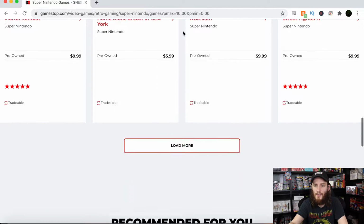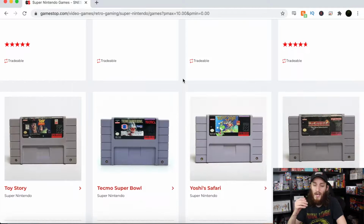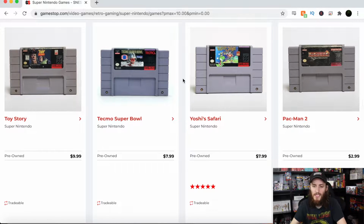Let's load some more of these. Let's see what else we got. We got Toy Story for $10. That's a pretty good game for $10. That's probably worth it. Tecmo Super Bowl, this is actually a pretty good deal, $8. If you like football games and you like retro ones, I think this one's definitely one you should pick up.